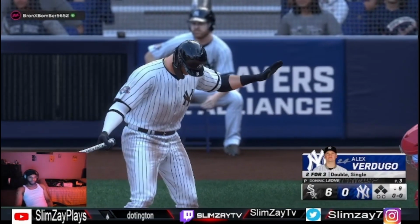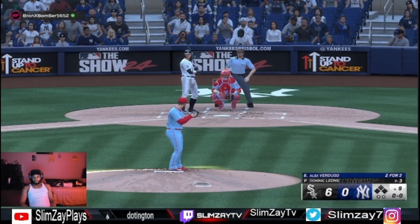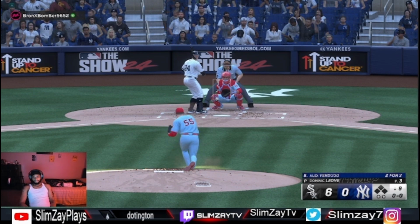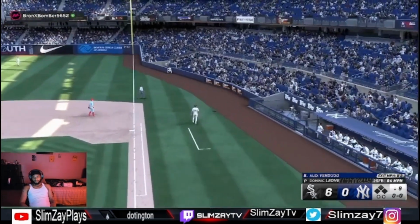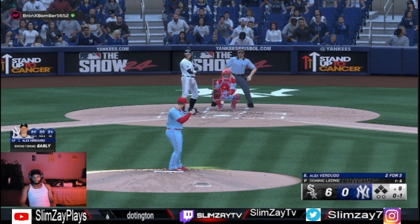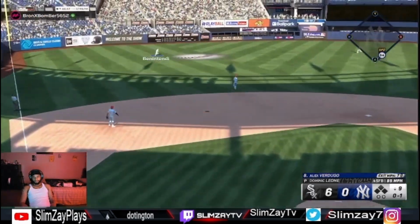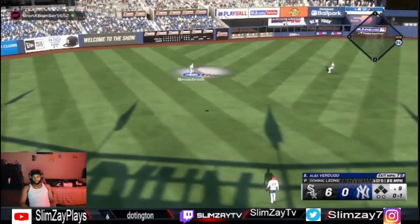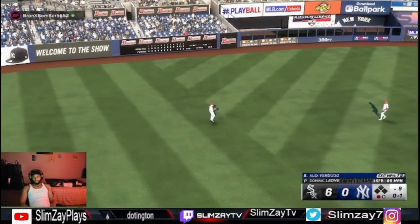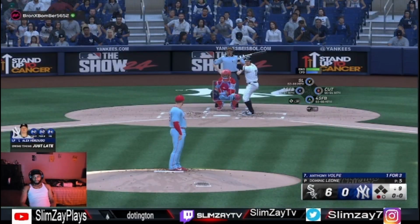Bottom nine, stepping in, Alex Verdugo. And a pitch. And first offering is fouled off. Righty delivers. Swing and a high fly ball out towards left field. And Benintendi able to make the grab. And there's one down. He's two outs away.